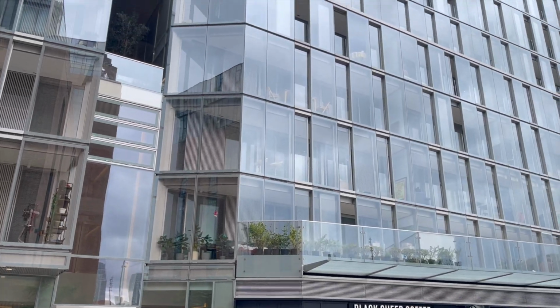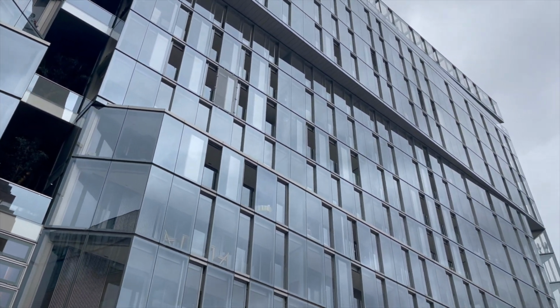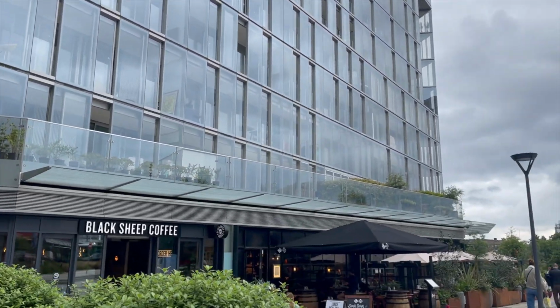So even as I'm walking around right now, you can really get a sense of the scale of this place. It's not that big of a plot, but they've managed to squeeze in these absolutely massive apartment buildings. Now, the apartment buildings right in front of me are mainly residential. As I said, they are apartments, but they also have different offices.